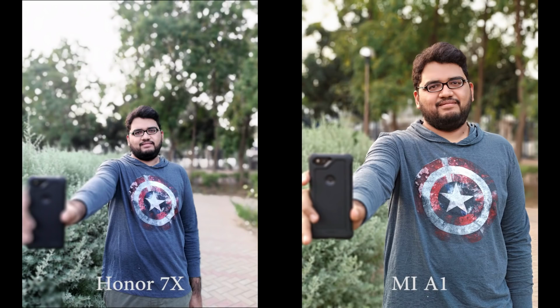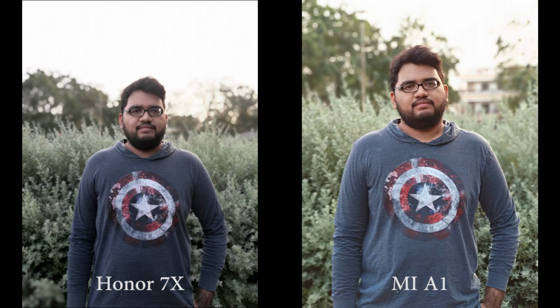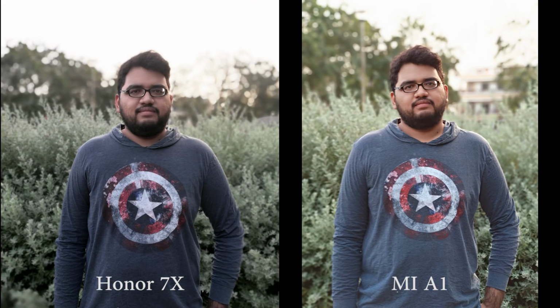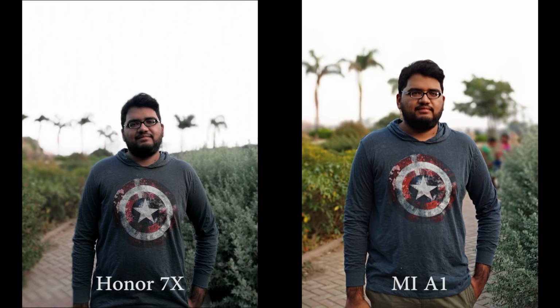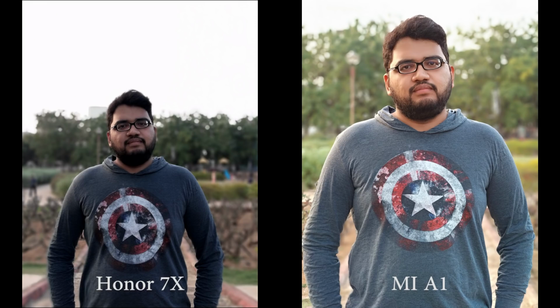Honor 7X has problem managing exposure. Sometimes it overexposes and sometimes it underexposes. But we can manually increase it or decrease it to match it with A1. By default, A1 has better exposure control. Once again, colors look kinda faded and images look dull on Honor 7X, and on A1, images look bright with good colors. So for portrait shots or the portrait mode, I personally love the Mi A1.